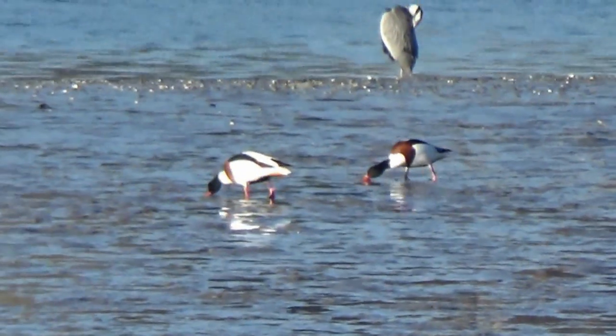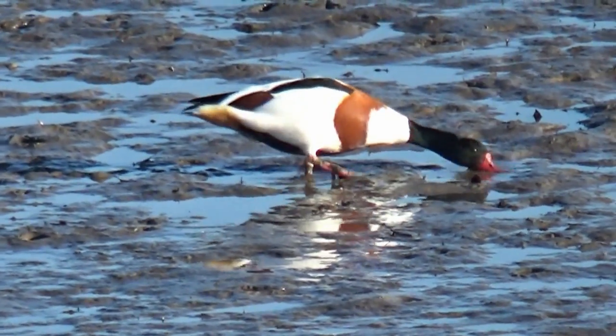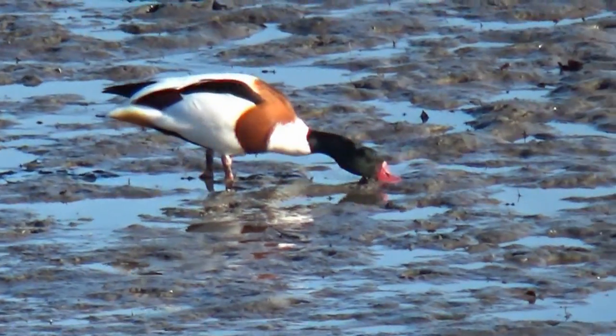The shell duck have a distinctive plumage as well. They are often seen by the water's edge.